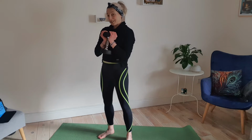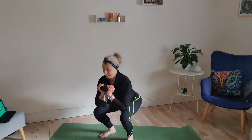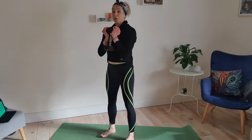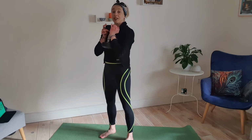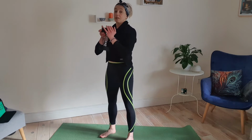Remember, this is 3 minutes. Endurance work, so pace yourself. Breathe as often as you need and drop that weight at any point. You ready? Here we go. With that hinge, super important that we're flattening the back, keeping that chest high. With your squat, really important that you're sitting back into the heels.